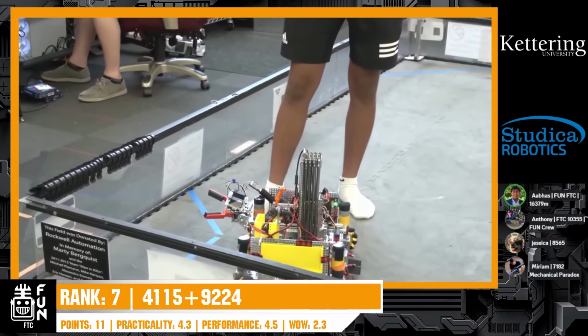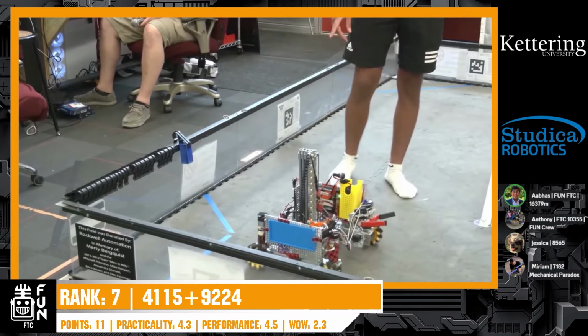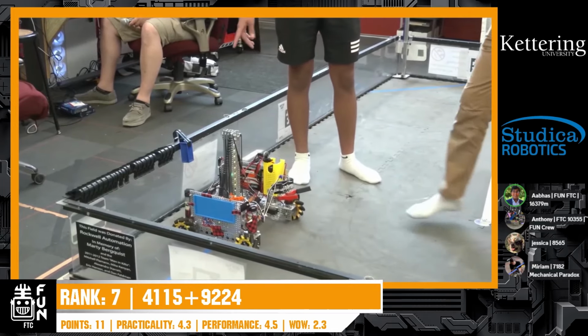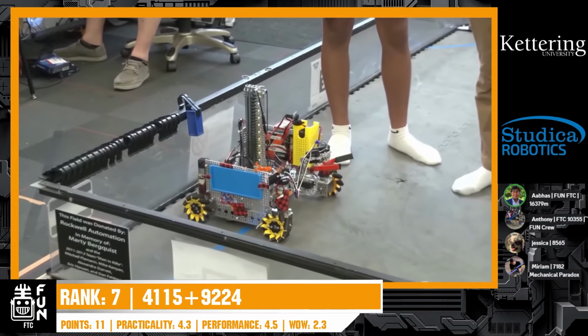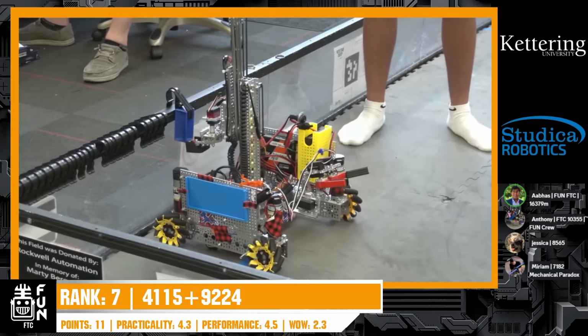This robot was really practical in all of our eyes for a few reasons. First, they used a lot of standard components. I think one thing, in fact, was that they reused their slides from last year. I think this is something teams can definitely evaluate as an option.